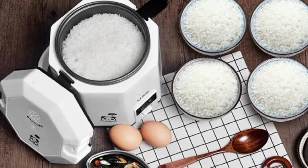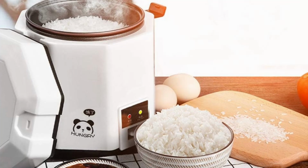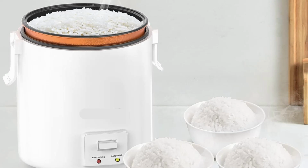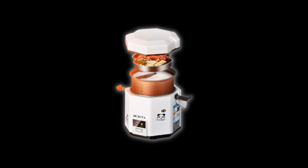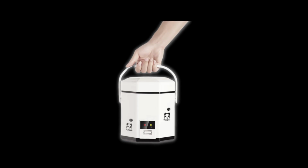This mini rice cooker may be small in size, but it's big on capacity. It can comfortably cook 2-6 cups of delicious, fluffy rice. Whether you're cooking for yourself, your family, or a small gathering, this cooker can handle it. The easy-to-hold carrying handle makes it convenient to take with you to parties or other occasions. Enjoy perfectly cooked rice anywhere you go.